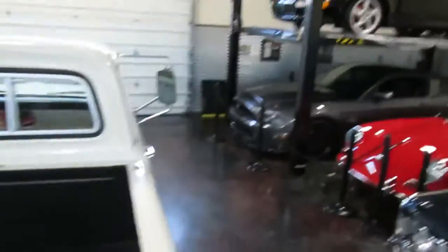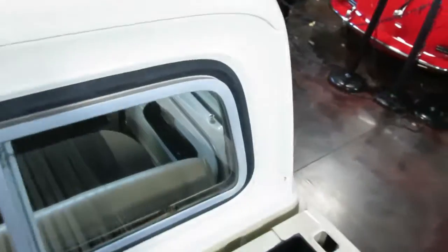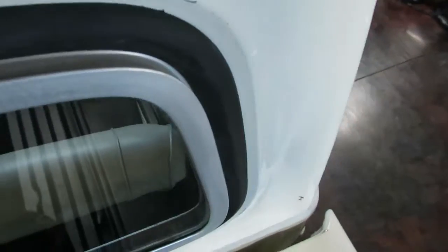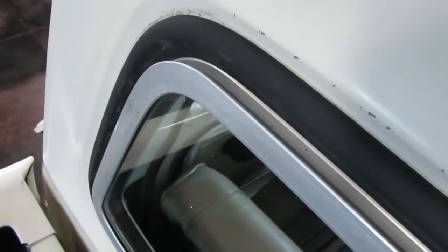Nice to have that step bumper, just to be able to access the back of your truck if needed. New seal here. The windshield went in and I also ordered a new seal. The old one was pretty cracked up, brittle, etc. So you've got a new seal.